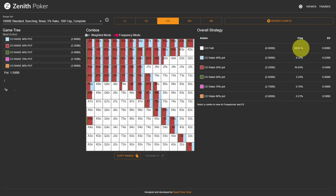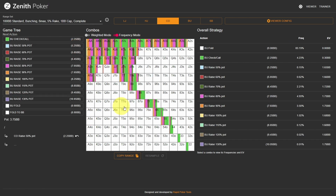Pre-flop, the cutoff opens approximately 30.11% of the time. In response, the button can either raise or call when continuing and choose the raise size. The button's decision must be made with caution, considering the potential risk of a squeeze or a 4-bet from the small blind or the big blind.